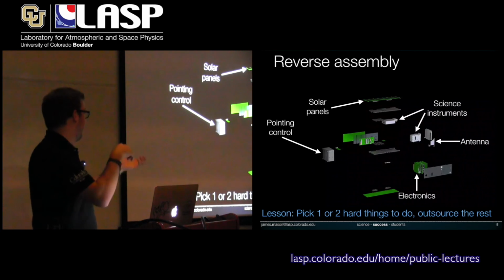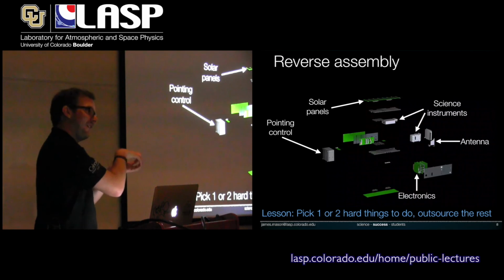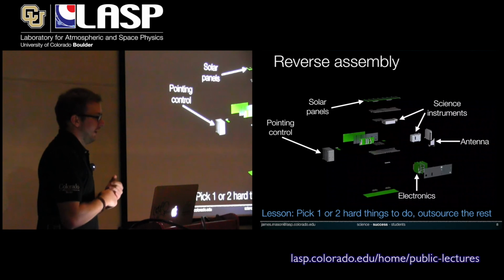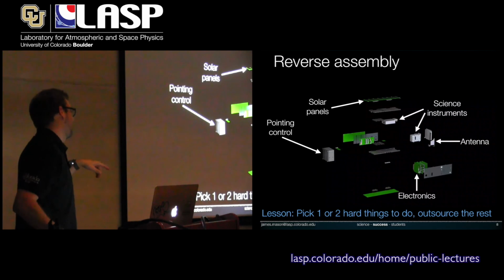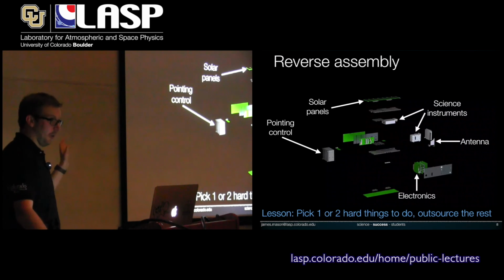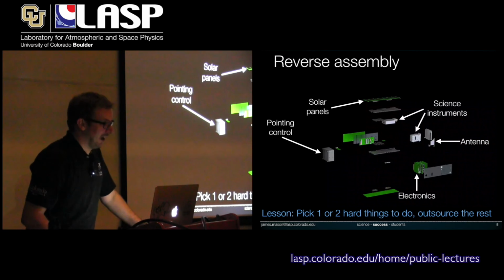And that's all encapsulated in that little box at the top that's about this big. It's very densely packed with technology, all the same stuff you'll find on bigger missions. But this is a place where we applied the lesson that's here at the bottom to, at least for these CubeSat missions, which are relatively low budget and largely student populated, is to pick one or two hard things to do and then outsource the rest. So the pointing control we outsourced because that was really hard. And fortunately, we had really good timing.